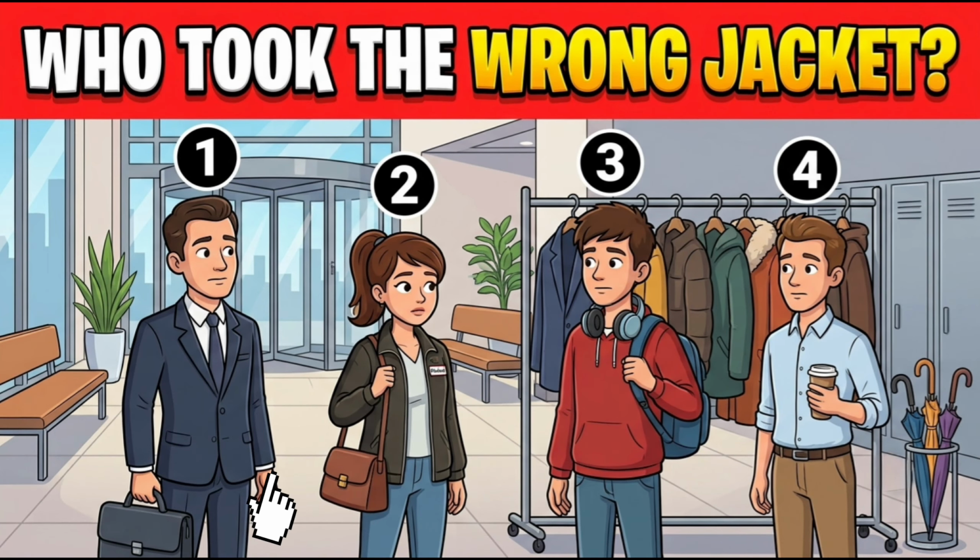Challenge number 8. 4 people are standing in a lobby near a coat rack. One of them accidentally grabbed and put on the wrong jacket, but the others are wearing their own clothes. Can you figure out who took the wrong jacket? You have 10 seconds. Look carefully at their jackets and small details.